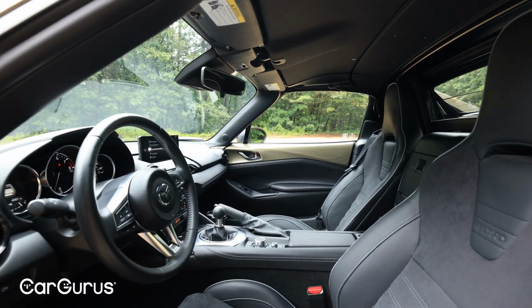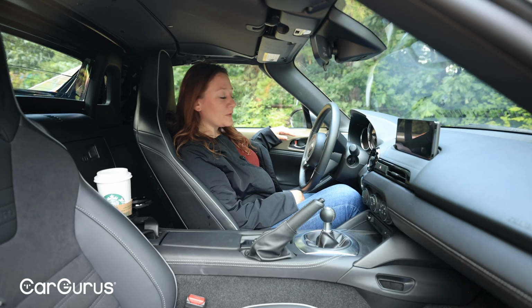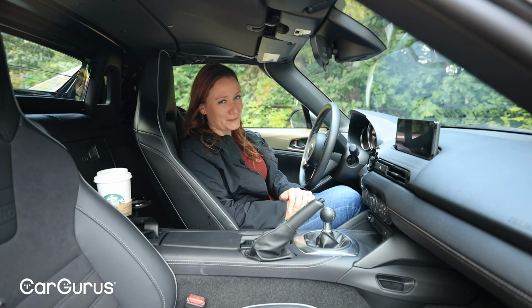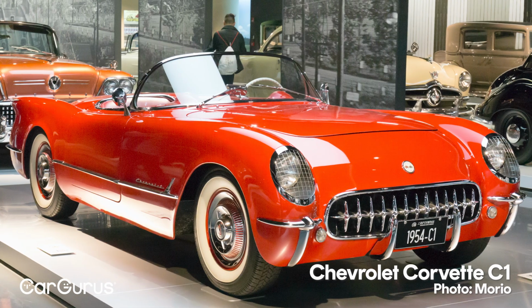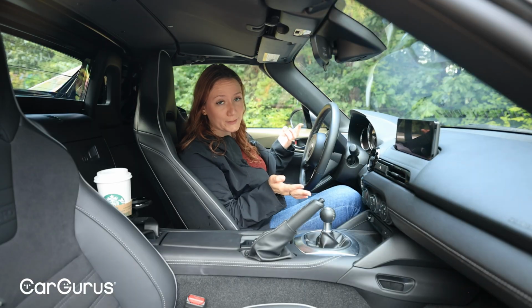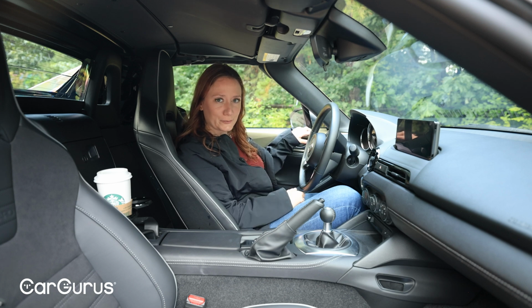I almost always really like body-colored interior, like what we see here inside the door. It's a bit old-fashioned, or maybe the right word is nostalgic, because I do mean it in a positive way. This reminds me of classic cars like the first-gen Corvette or the BMW 507, which is my personal dream car. Both quintessential roadsters, both great cars to be thinking of when you're driving your Miata.